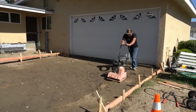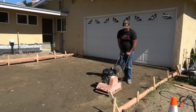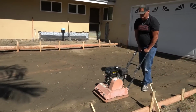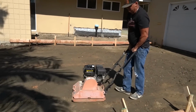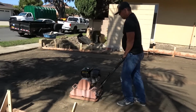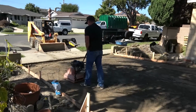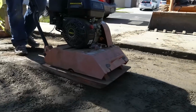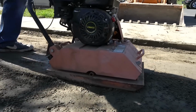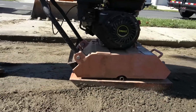So I'm just going to plate compact this. My plate compactor still hasn't gotten fixed. The guy's had it for a month, so this guy had a Harbor Freight. I wouldn't suggest buying one of these things. I was pushing this thing around like a 500-pound weight. It didn't work very good, but I got it done and just flattened everything out with it. I would have just rented one, but he had it there, so I just ran it over. And we soaked the ground pretty good.